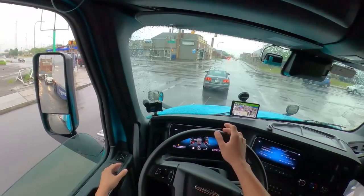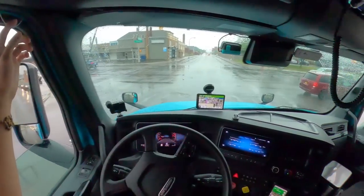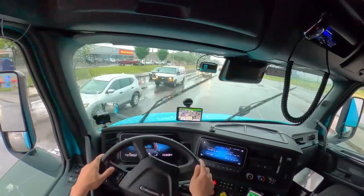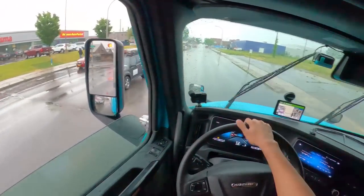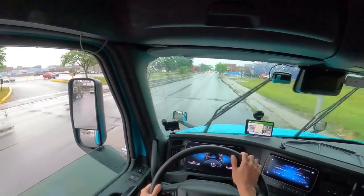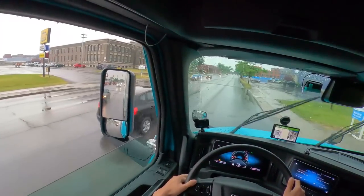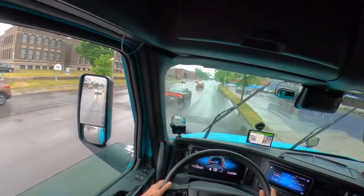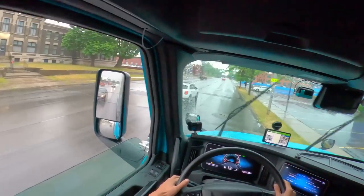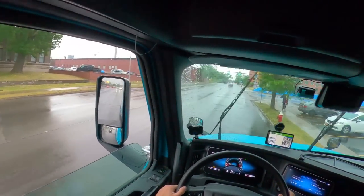Go! What are you doing, man? It's your turn. My turn. Jeez, people. What is it, left? All right, you go. Go ahead. Go. Jeez. I ain't getting left lane. Oh, okay. All right, people. Come on. Let me out.